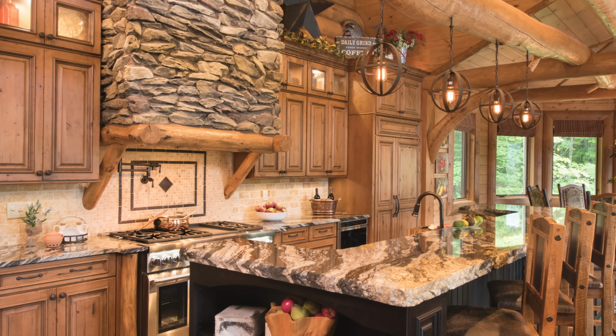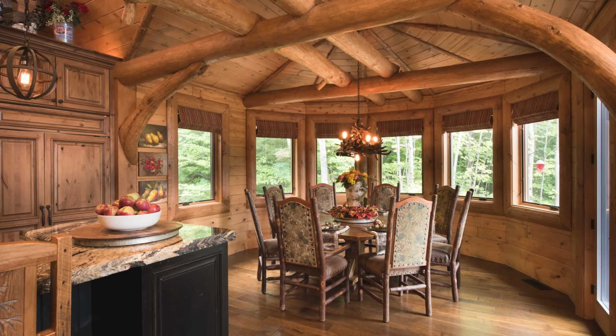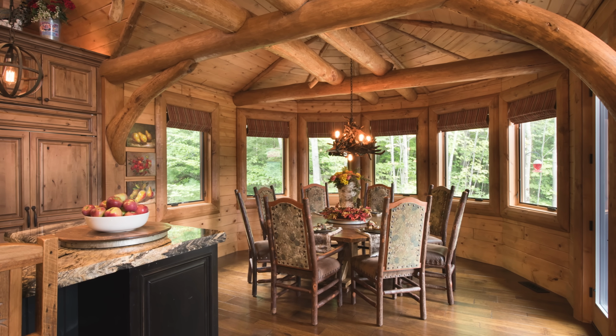And then in the back, you'll start to see the dining room. You're gonna love this room. Let's take a look. The windows wrapping around the walls give you a panoramic view of the outdoors.